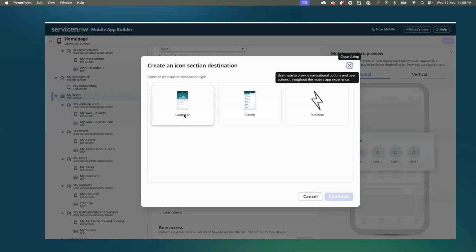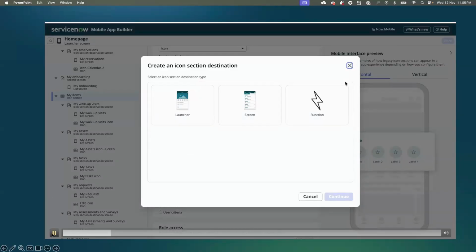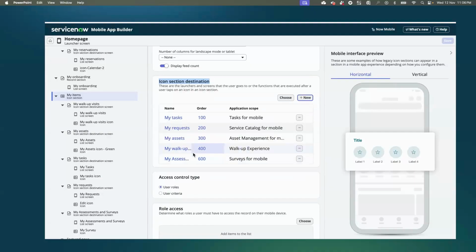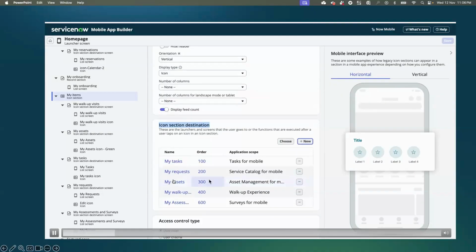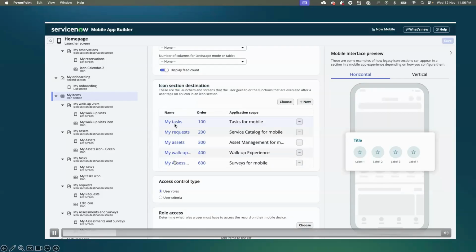Then if you want to create an item of your own, under my items, you could create a launcher, screen, or any function. You have that capability. And then let's look into one of those items. We will open the my task. We'll start with the my task.